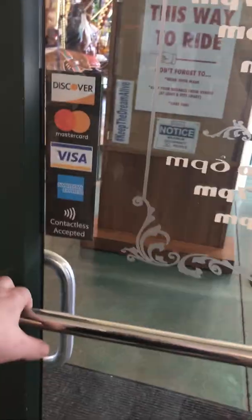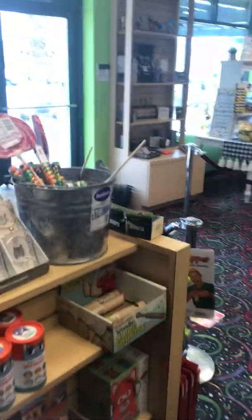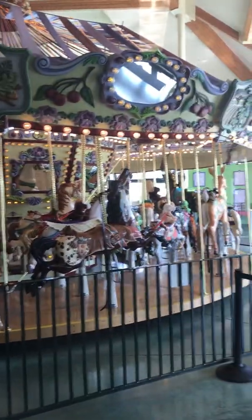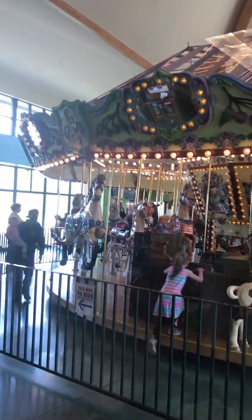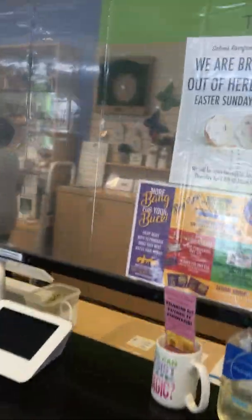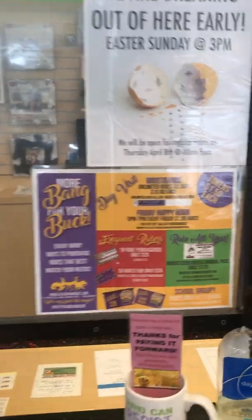Sir, unless you're riding, I can't have you go out there. I'm sorry. Okay, well, we'll have to cut our tour short, people, because they only let riders out there now for the carousel. But I will show you it through the windows. Those are $4.99. I haven't bought a beanie baby for a year. And I will show you the prices for the rides.